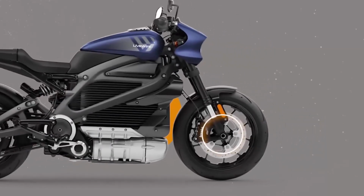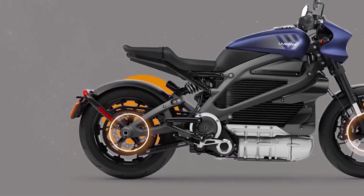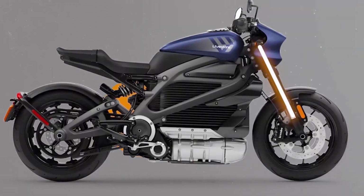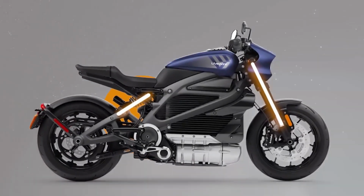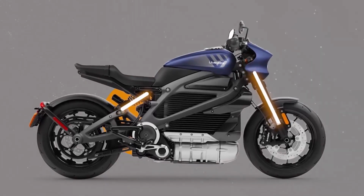The braking system featured dual front disc brakes and a single rear disc, all equipped with an anti-lock braking system for reliable stops. The suspension setup included fully adjustable Showa inverted front forks and a monoshock rear, offering a balanced ride with decent comfort and handling precision.